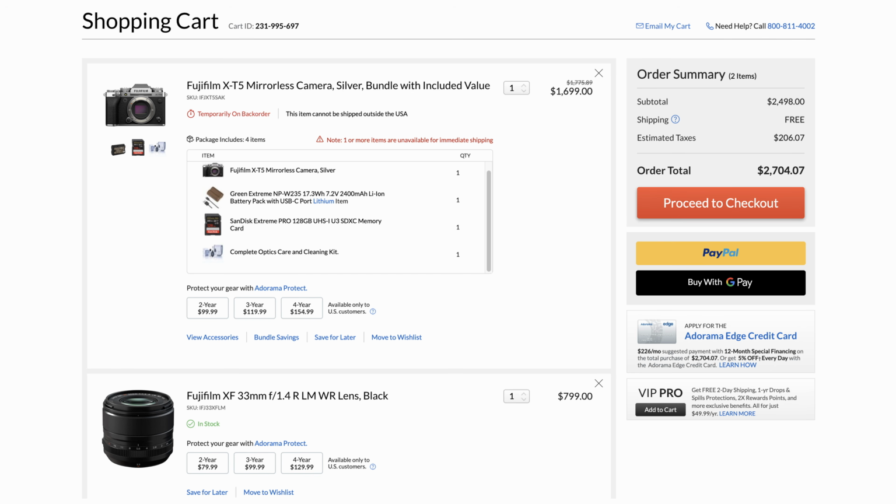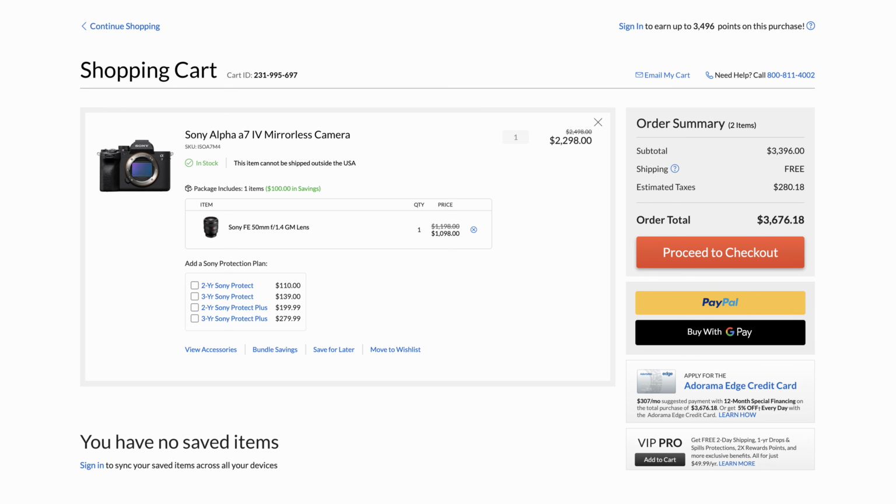The barrier to entry is a bit more expensive when you enter the full-frame territory. Full-frame cameras and lenses cost more than the Fujifilm cameras and lenses. Now, if you compare something like the Fujifilm X-T5 with the XF 33mm, which is their best 50mm full-frame equivalent, to something like the Sony a7 IV with the 50mm f1.4 G Master, you can see the price difference here.